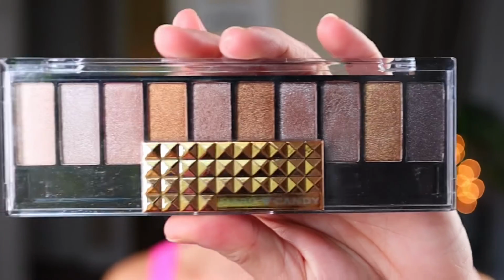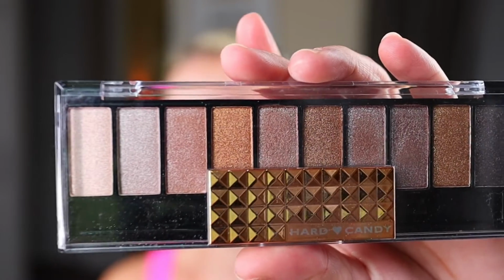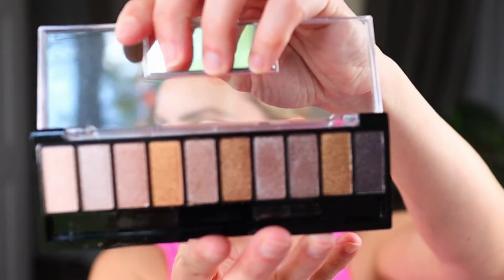So for eyeshadow today, we are gonna use this little hard candy palette. This is in the color story Naturally Gorgeous, and this is a recent find from the Dollar Tree. So we're gonna kind of go with like a soft glam kind of look. So I'm gonna kind of see what we can come up with this palette. There's a lot of shimmer, so we're just gonna see how this goes.